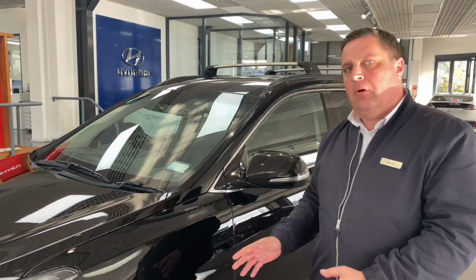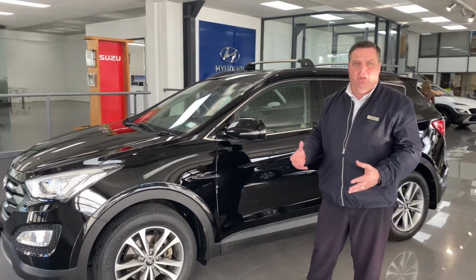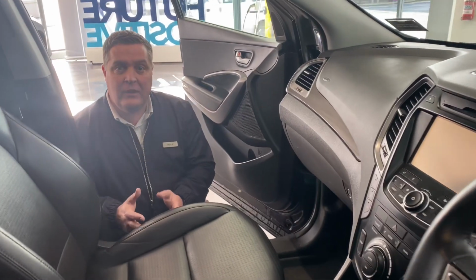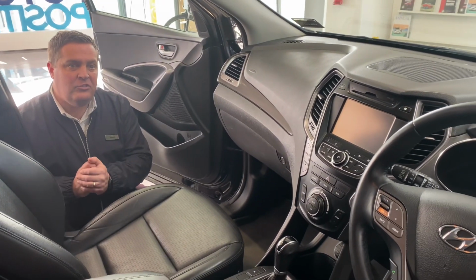So being the Elite model, it has the leather seats, heated seats, electric seats with memory function. So you can each have your own memory position for your seat. Also push button start, proximity entry, Bluetooth phone, reversing camera and sensors.